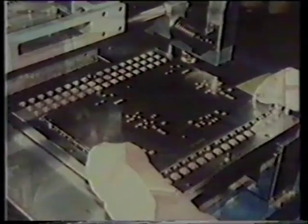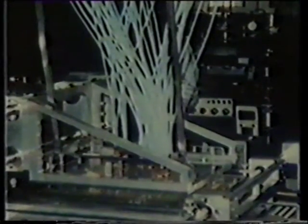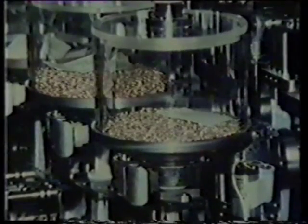One machine feeds components selectively into slots in a metal tray. The computer moves it around systematically under some pipes, down which the capacitors and resistors are fed by gravity from a set of reservoirs above. All the different components are designed to be the same size, and there are no connecting wires.